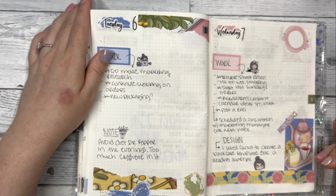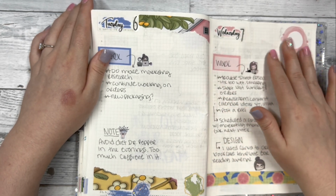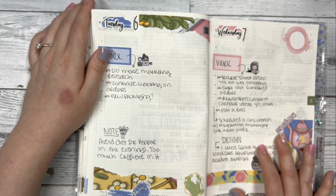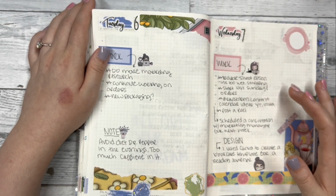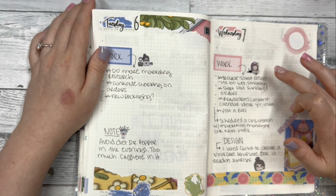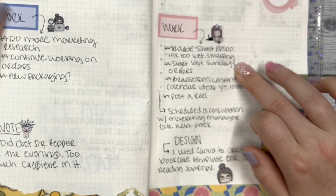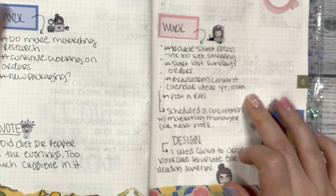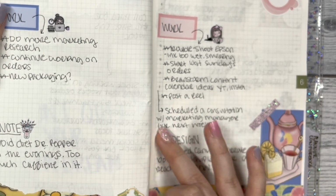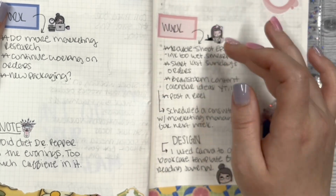Okay, and then Wednesday, it looks like I don't really have any personal things written down. It's mostly all work chunked up like that. So I had the troubleshooting where I wrote notes about the printer, what was going on there. Continuing on with last Sunday's orders, brainstorming content calendar ideas, posting a reel, scheduling a conversation with a marketing manager. And then below that, design, which is also part of work.